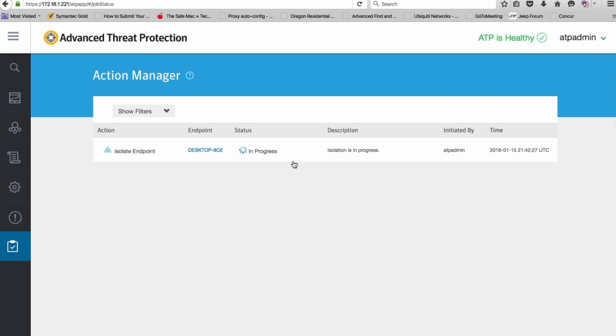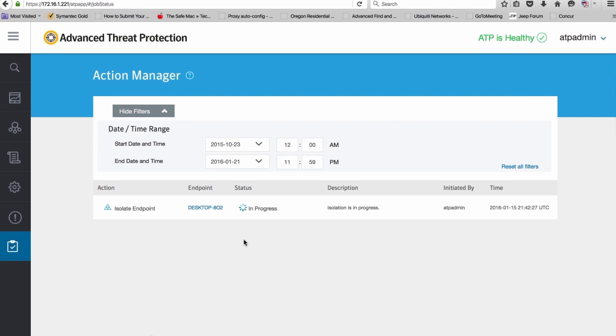The Action Manager is where I was isolating. Anytime that you do something, it records the actions that are done in here. I went ahead and isolated my Windows 10. It says in progress, and the reason it says in progress is because my Windows 10 is dormant right now because I'm on my MacBook doing this presentation. But normally it would show me that that client, that endpoint, is isolated, so it can no longer be infecting anybody else in the environment.